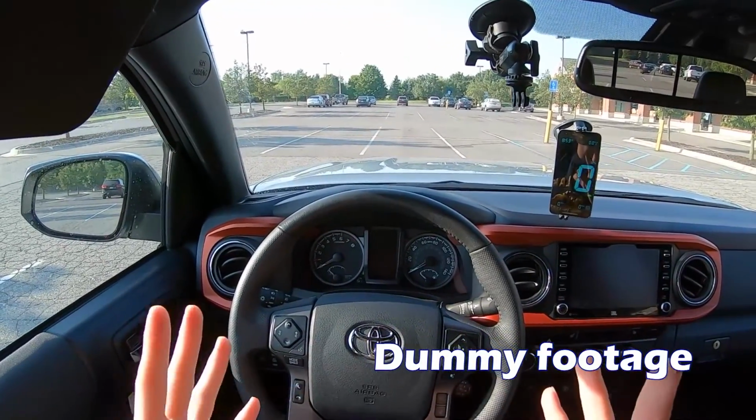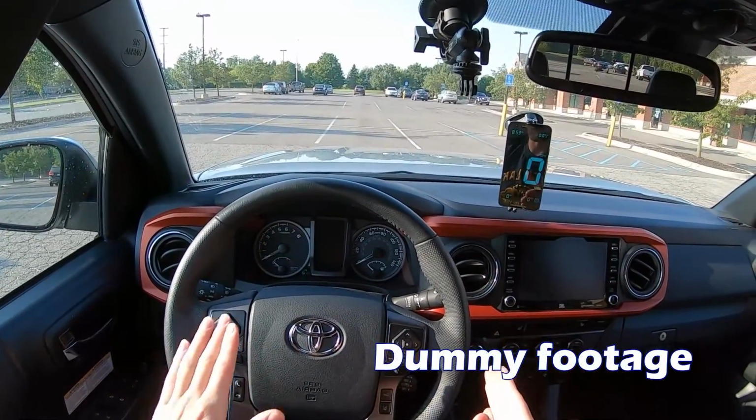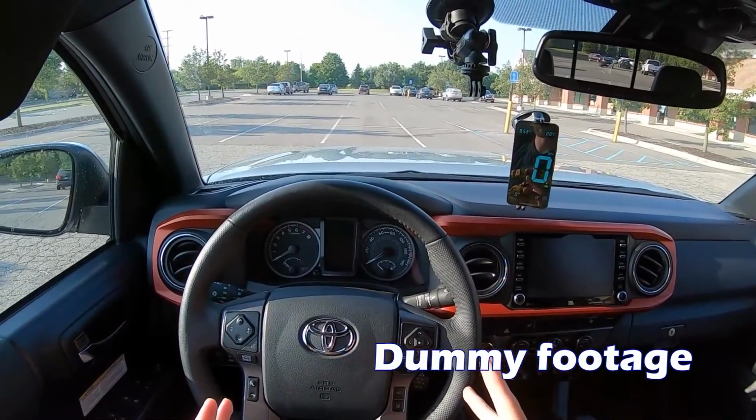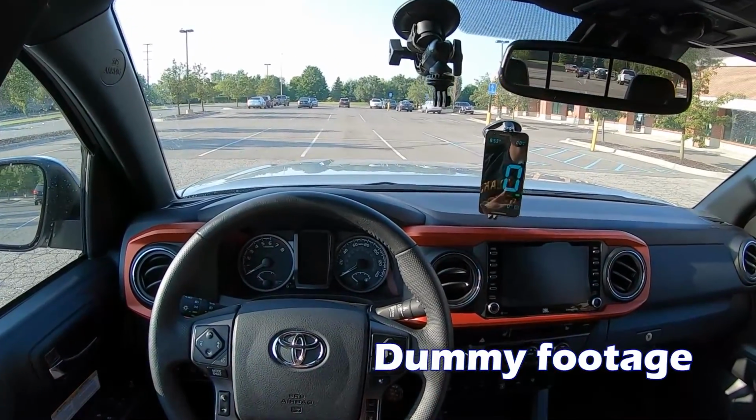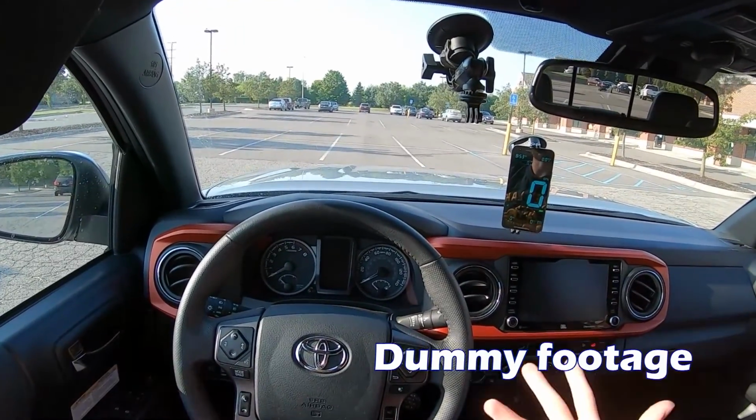Hey everybody, it's Charlie from Daily Motor, and today we've got the audio system demo of the 2020 Toyota Tacoma. This is the TRD off-road trim, and it's rocking the 7-speaker, 440-watt JBL sound system. This is going to be an in-depth review.